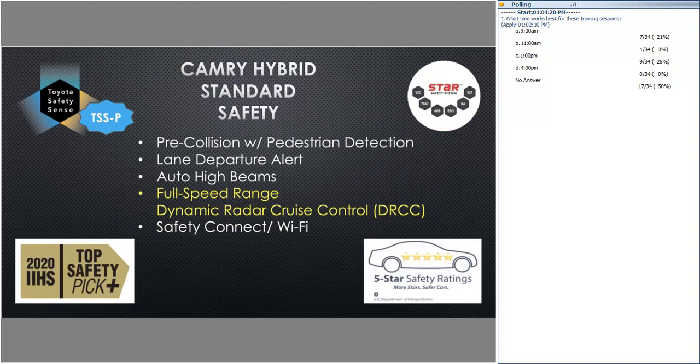Camry hybrid safety. So a lot of safety standard on this vehicle. Of course, we have TSSP, so it's going to include your pre-collision with pedestrian detection, lane departure alert, auto high beams. And again, the hybrid version will have the full speed dynamic radar cruise control. And of course, Safety Connect along with Wi-Fi will be a standard feature of all Camrys as well. And you can see we've got a 5-star crash test rating from the government, and IIHS for this year gave us the Top Safety Pick Plus rating. So that's the highest rating available from the Insurance Institute.